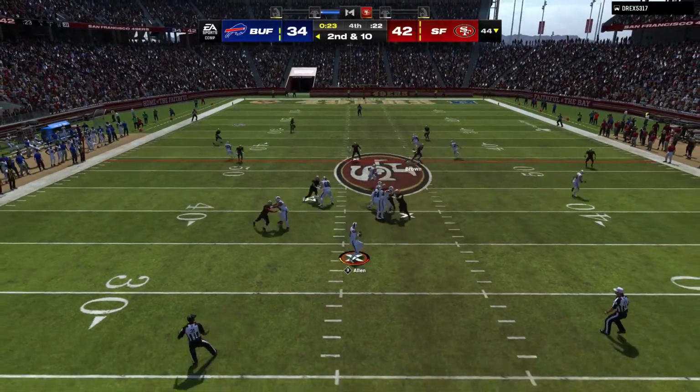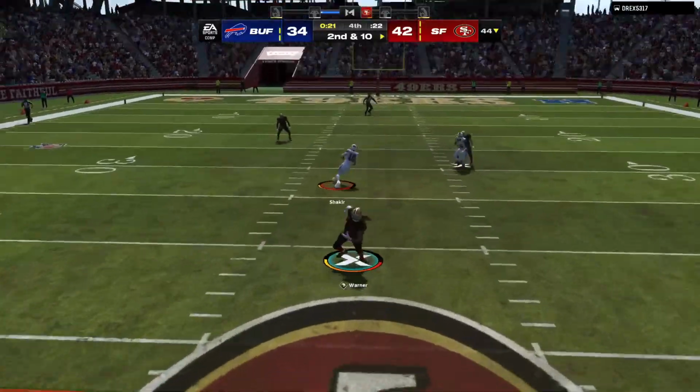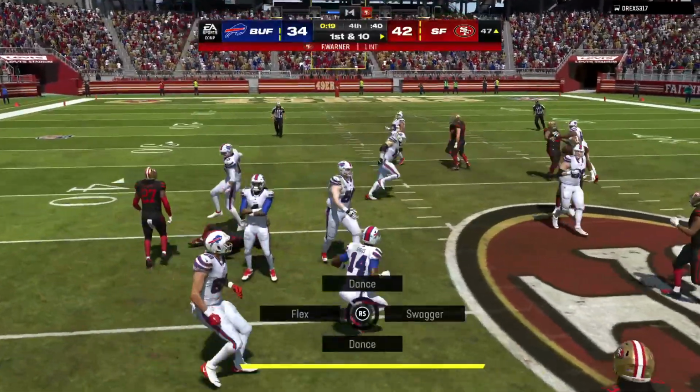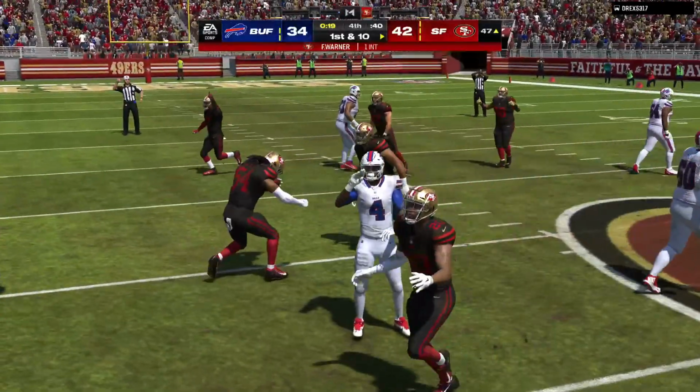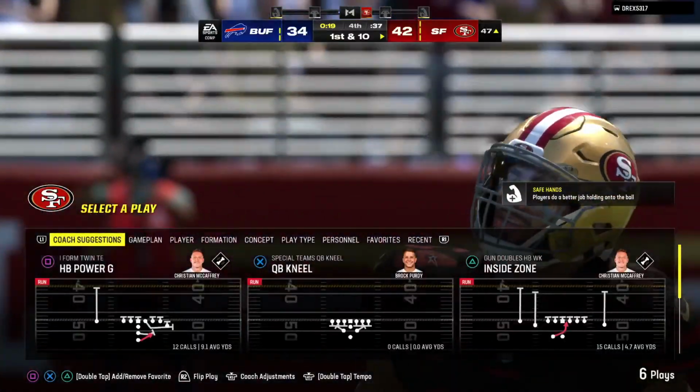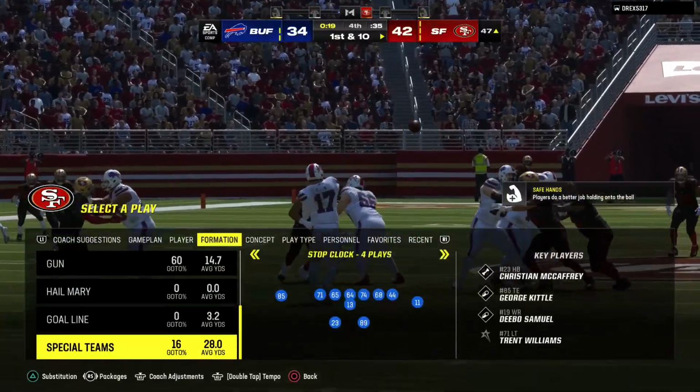Allen. Oh, and that's going to sabotage their comeback plans. It is intercepted. Picked up by Fred Warner. And he'll return this ball across midfield to the 47-yard line.